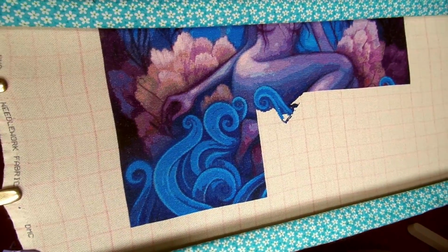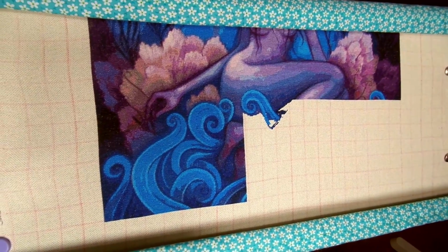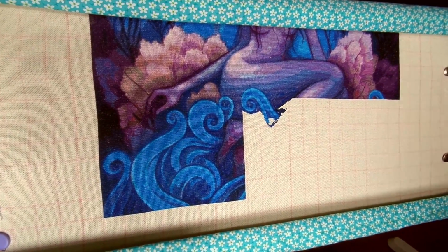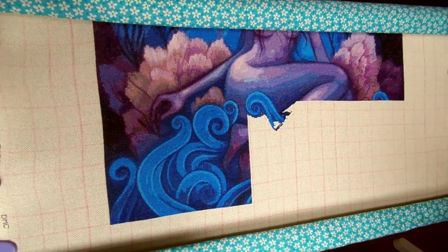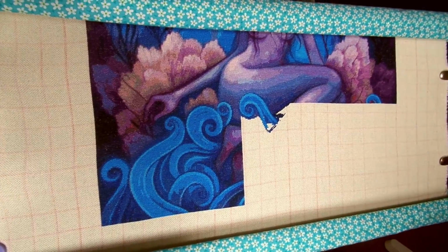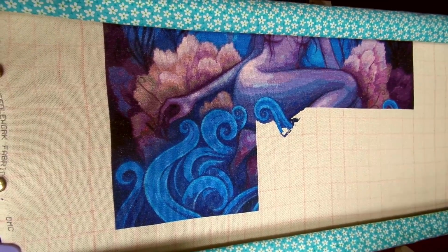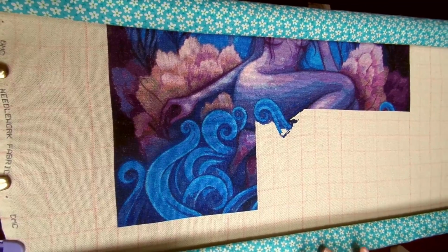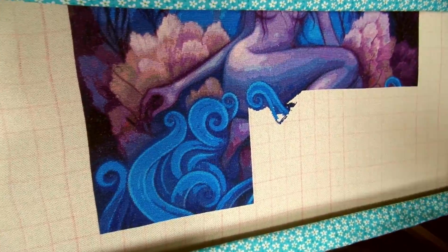And here we are with my current focus piece, which is Into the Sea from Heaven and Earth Designs. In February I managed to do 5 pages in total because there's some very small partial pages, so I finished off the end there, the end of the row, and then I started on the bottom.